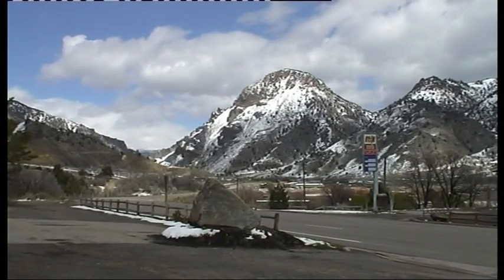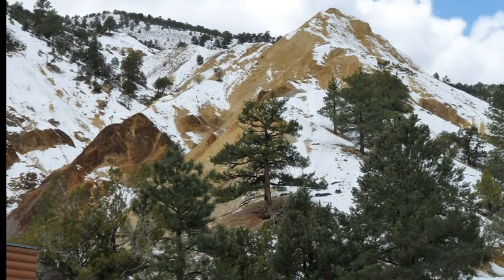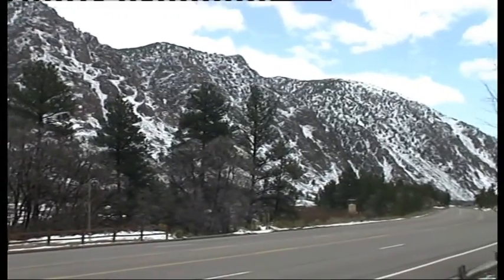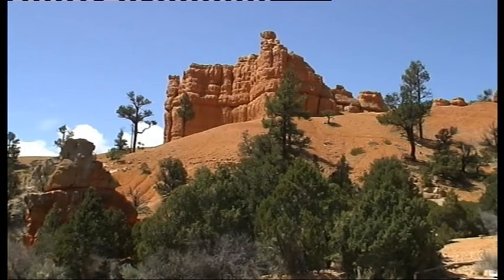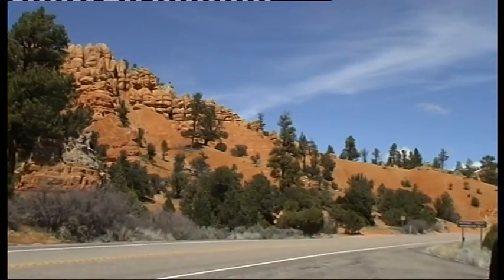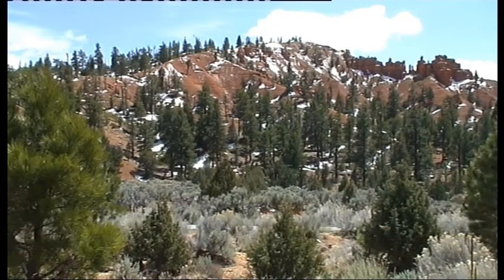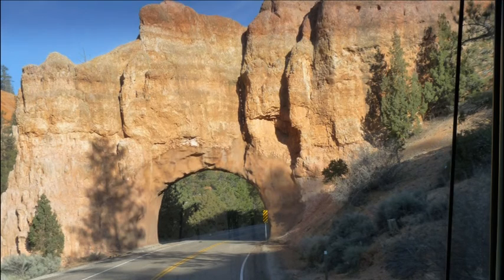Next we drove high into the snow to the Big Rock Candy Mountain. Yes, it is a real place, where the rocks are various pastel shades, and a nearby spring actually produces pale yellow water. The Lemonade Spring. Then we came to Red Canyon, whose name needs no explanation at all. The tunnel through the rock led us on to Bryce Canyon.